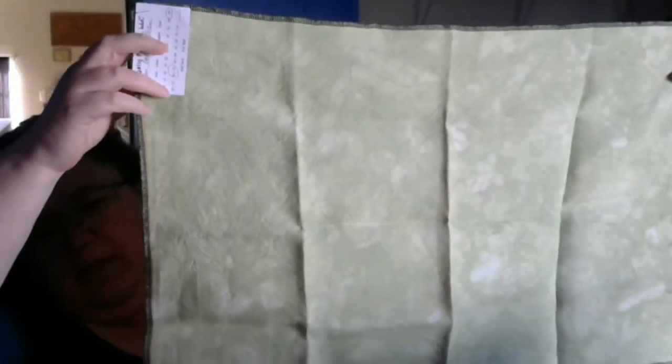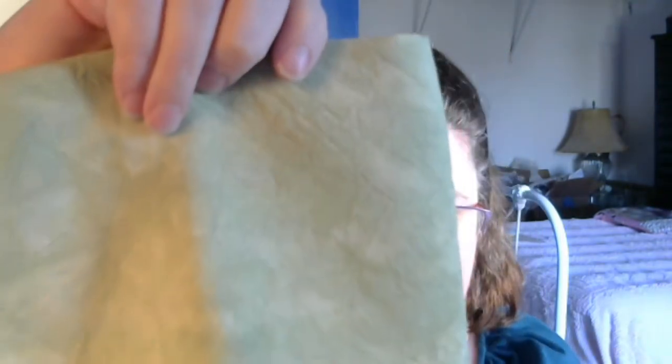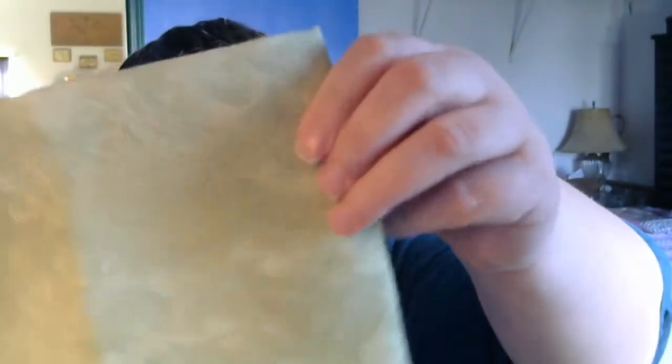So I belong to the Mystic Fabrics Fabric of the Month Club, and this January's was Lima Bean. And I really wish that this was showing up. It's just showing up a much duskier green than it actually is. Let me see if I can get a better color representation. It really is the color of lima green and lima beans.